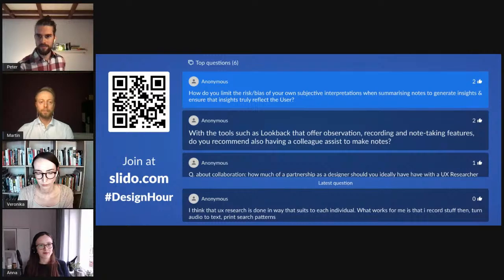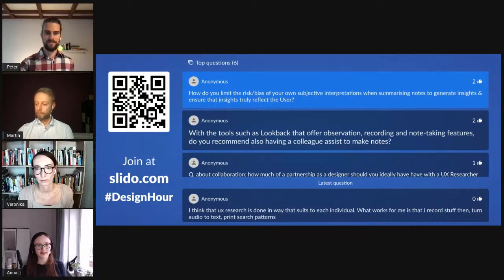There are some cards with different biases that people can just be aware of and try to prevent themselves from when doing user research or designing things as well. So I'll send the link later on. So that's an interesting resource, I think. You can go through those cards, for example, and learn a bit about the things that you should try to not do. I don't have other recommendations than that.